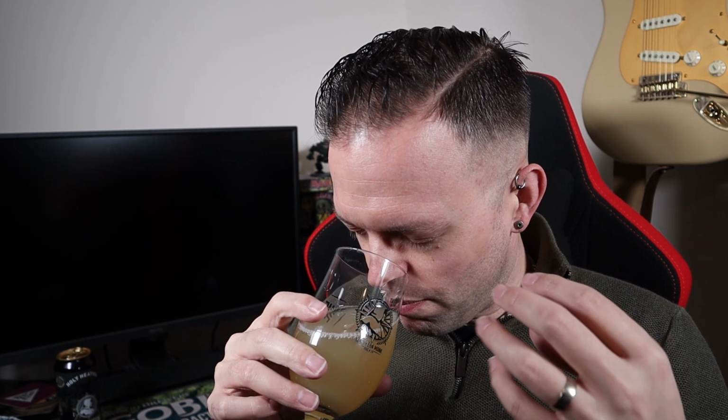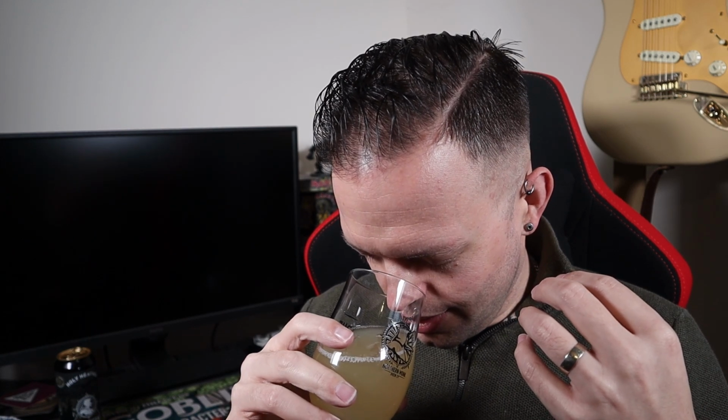Smells lovely. Sorry, I was taking an extended whiff there because it really does smell nice. It's beautiful pineapple. Hints of stone fruit. Really bright notes. Almost peachy and maybe a little melon. But yeah, big tropical flavours or big tropical notes on the nose. So it looks all right. It smells really nice. Let's see what it tastes like.